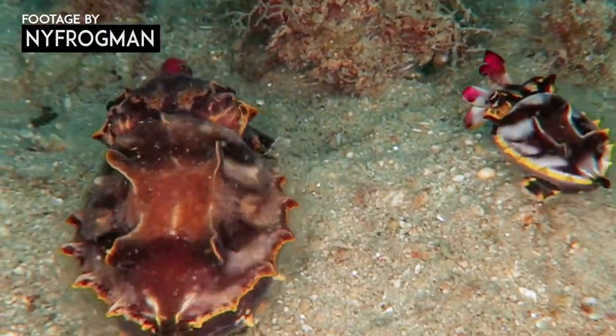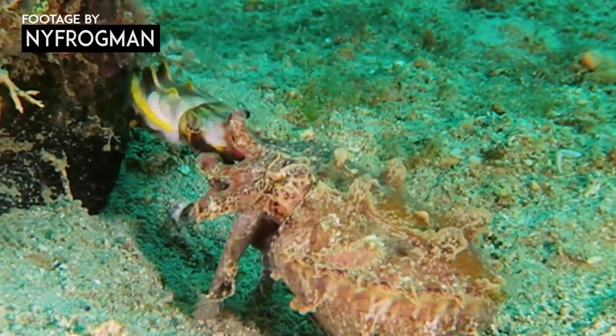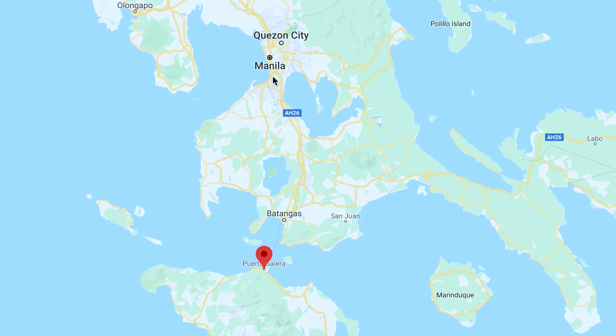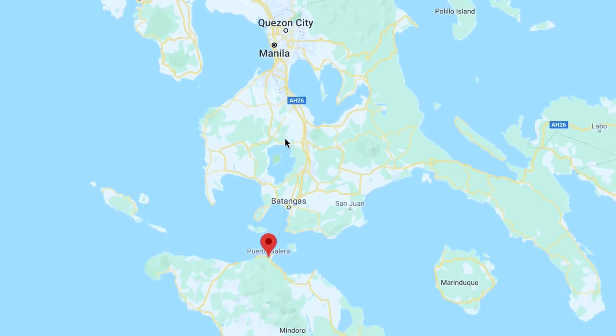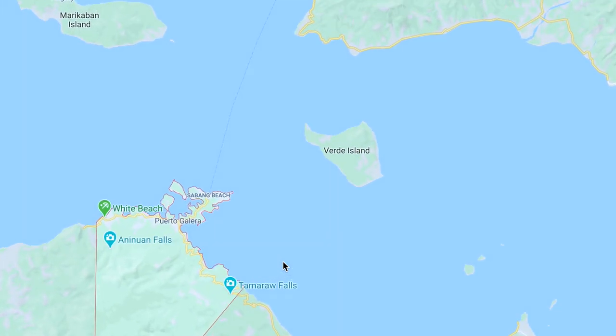Now, to get to Puerto Galera, you're gonna have to start in Manila and drive or take a bus or whatever all the way south to the coast to the Batangas Pier. From the pier, you can take the ferry across to Mindoro, which is where Puerto Galera is. The drive will take you about 4.5 hours from Manila, and the ferry stops running at 4:30 p.m., so you should probably plan for that.